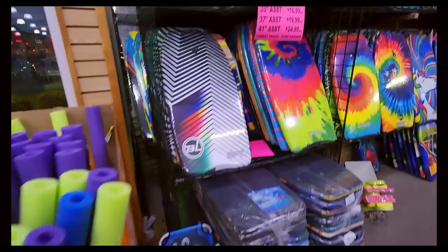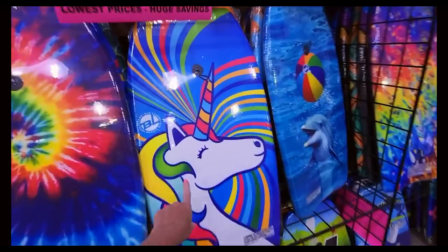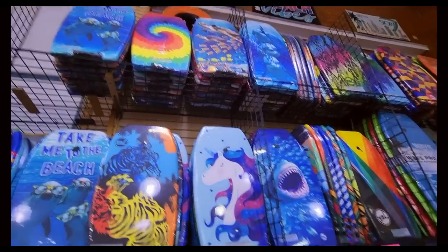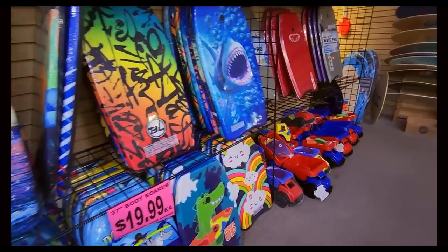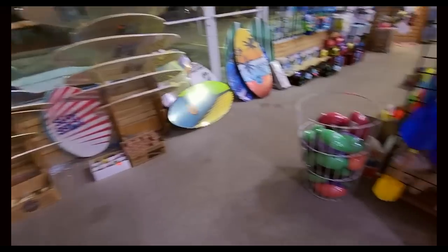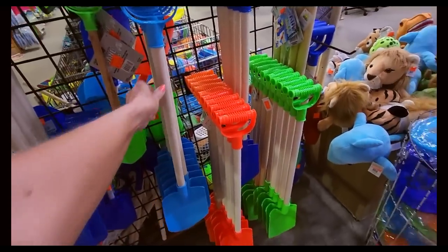You get your pool noodles, your little boogie boards, different sizes. Very cute. They have a lot of cool designs. I like the unicorn. That one's cool. And they have some really big boogie boards too. I don't think they have actual surfboards, but they have these little styrofoam boogie boards with all these fun patterns on them, different colors and things. And they have the wooden boards as well over there. Little shovels to take out on the beach, little plastic shovels with wooden handles.